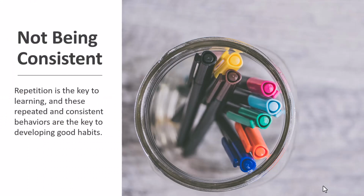Not being consistent. Repetition is the key to learning, and these repeated and consistent behaviors are the key to developing good habits. When in the process of getting organized, we set ourselves to-do lists and actions that we take to keep ourselves organized, such as sorting emails right away or keeping office supplies close by. When we become inconsistent, such as forgetting to turn off our cell phone before starting a project or just throwing the unopened mail on our desk one morning, we are leaving room to become disorganized again. After one slip, it becomes easier to forget what we have learned and begin to fall into our normal pit of excuses and procrastination. Once we have established good organizational habits, it is important to stick to them and to be consistent in our actions.